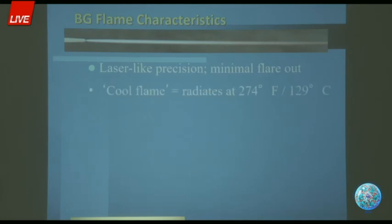It's a relatively cool flame. It only radiates at about 274 degrees Fahrenheit or 129 degrees Celsius. And so you can have it right close to things and it will not burn. You can wave your hand through it, it doesn't burn. If you're using it for a torch, you just simply turn it on and adjust the volume of gas you want. It's already a perfect stoichiometric mixture, 2 parts hydrogen to 1 part oxygen.